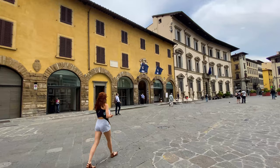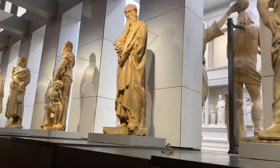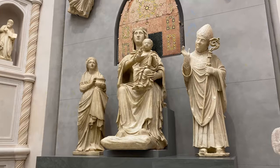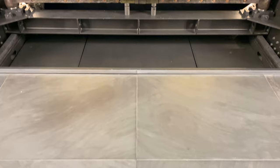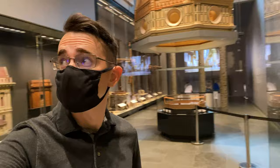It didn't look like much from the outside, and I expected to be underwhelmed by the exhibits inside. But to my surprise, the museum actually had a fair amount of worthwhile displays to take in. Most abundantly, it contained a plethora of statues that were a part of the church's facade at one point. Adjacent to these statues were multiple sets of golden and bronze doors that had once marked the entrance to the ancient baptistry associated with the church, which was off-limits to the public at the time of this recording.